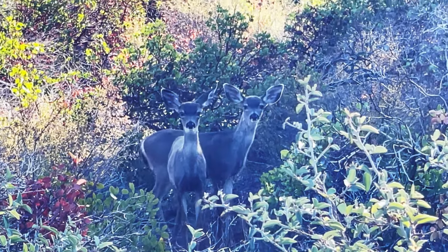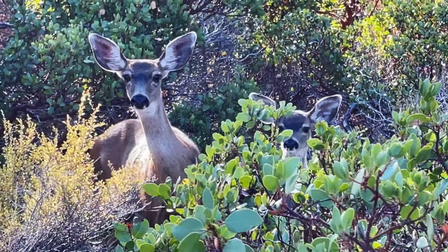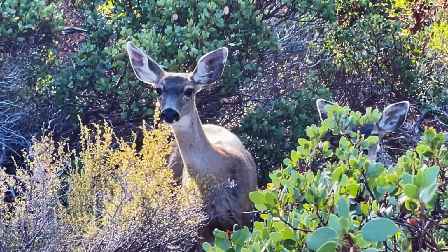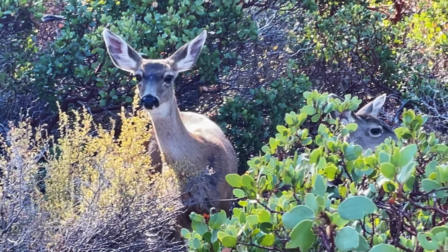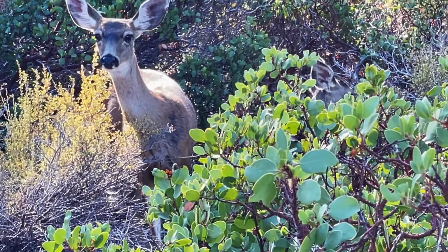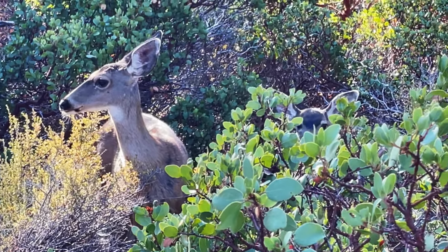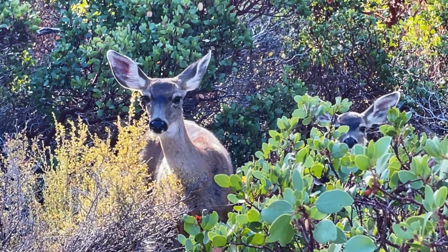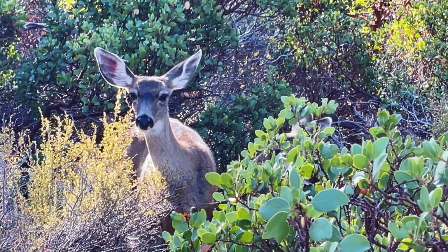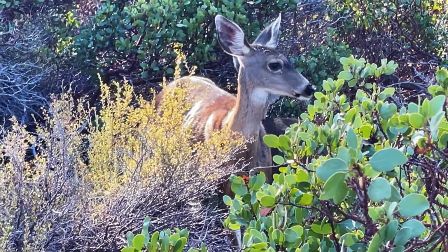two babies. You guys are cute, huh? Hi. And baby. How are you guys, huh? Hi. Hi. You're not scared, huh? These deer are probably 20 feet away. I guess they're used to getting fed by people. I don't know. Come on, baby. Come out. Come on, baby. Hey, girl.